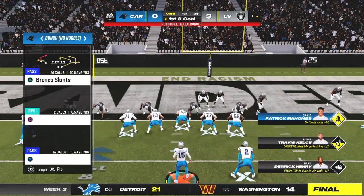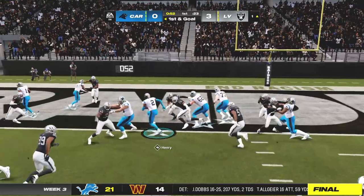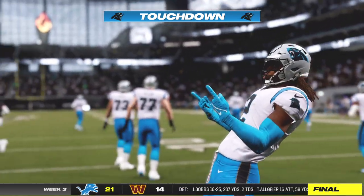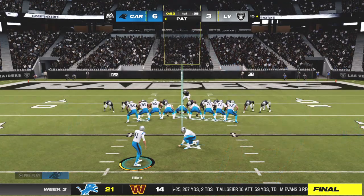So 3 plays, already 1st and goal, and they are wasting little time. Running from the gun with Henry. And he'll take this into the end zone. Touchdown, Carolina. Derrick Henry. His 7th rushing touchdown on the year.